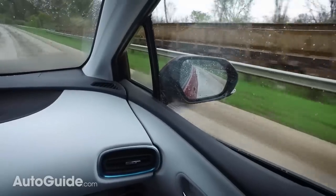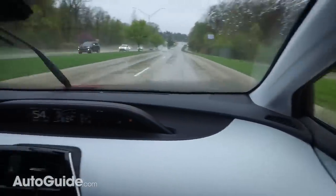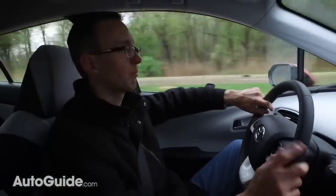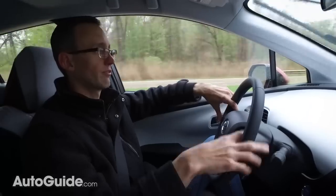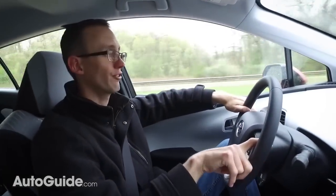But obviously with more time in this car, if you were to buy this car and live with it every day, you're pretty quickly going to learn the dimensions of it and not have a problem. I've only had this as a loan for a few days at this point, so I haven't driven it all that far.